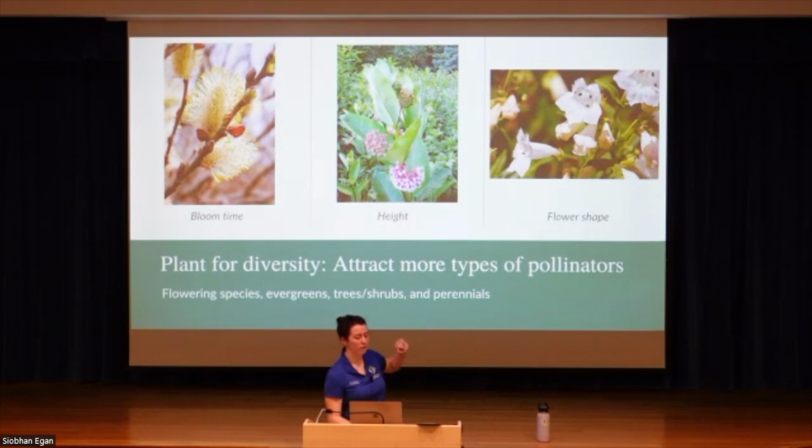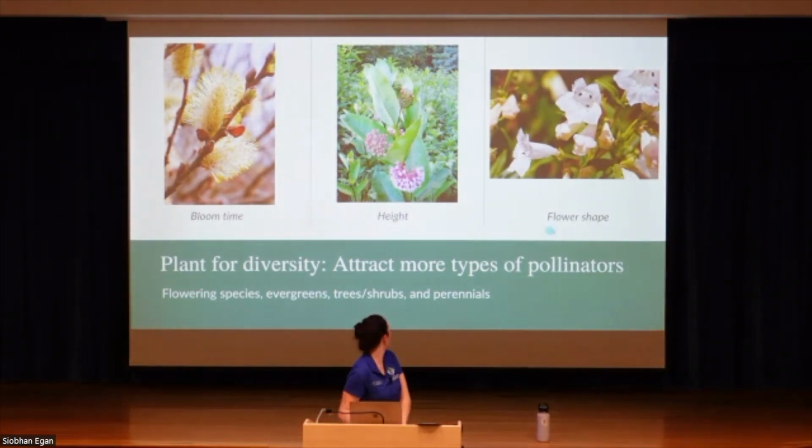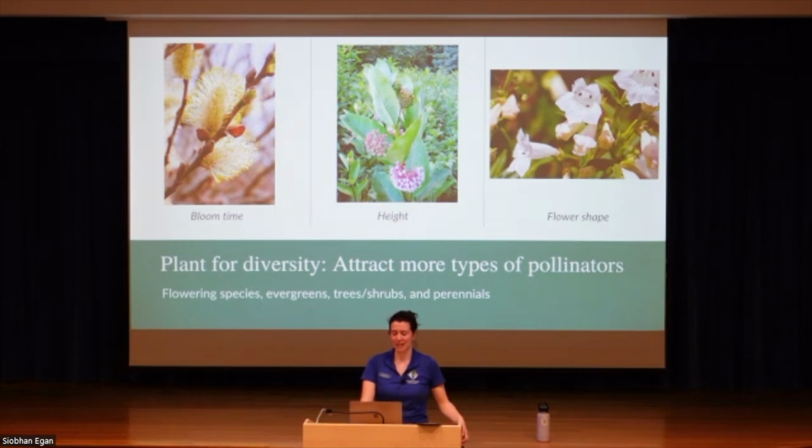So here I have a picture of a willow flower on this side. There we go. So the willow is one of the earlier blooms that's really important for queen bumblebees when they come out of hibernation. And here we have milkweed, right? Everyone probably knows this plant by now.